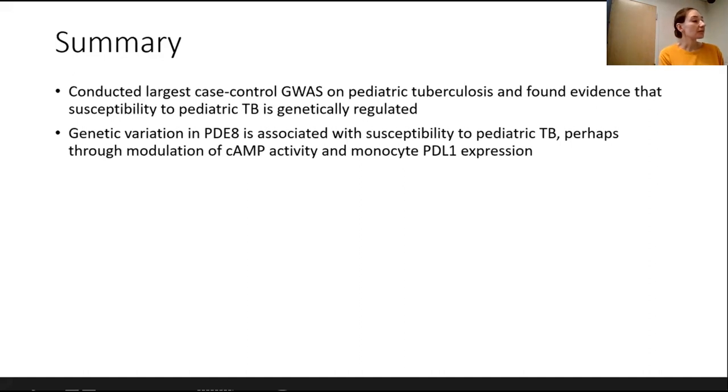How many people worldwide still die of COVID? 1.6 million per year. 1.6 million. Yeah. So at this point, that's more than double.